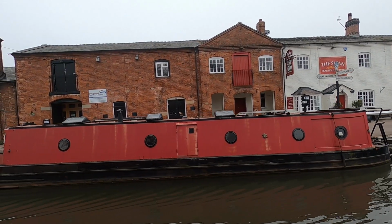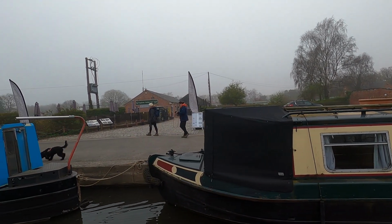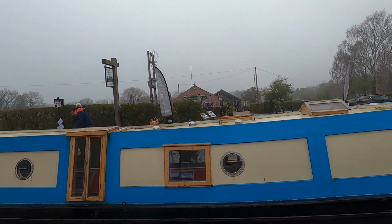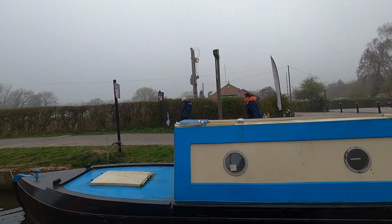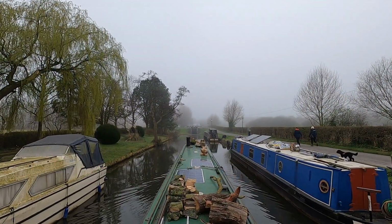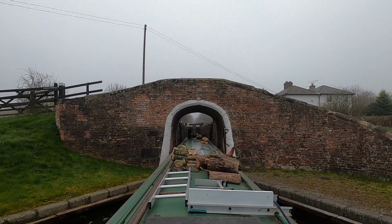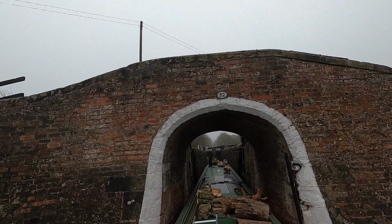I've got a little bit behind this year, and I'd like to plan to be up on some of the canals I've never been on before by the end of spring, or while the spring is going on. So I'm going north. Lock of the day.